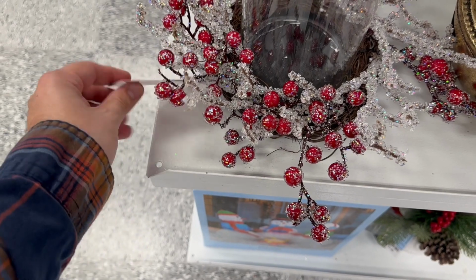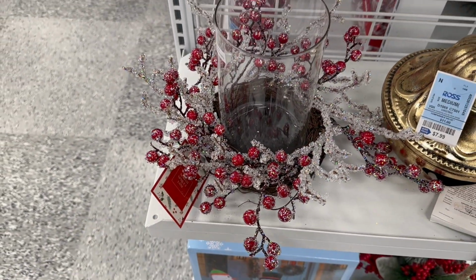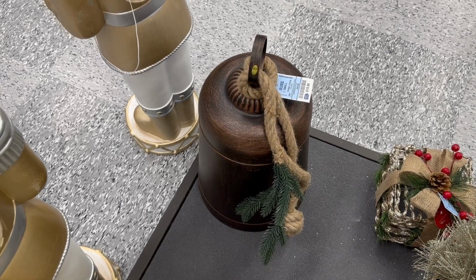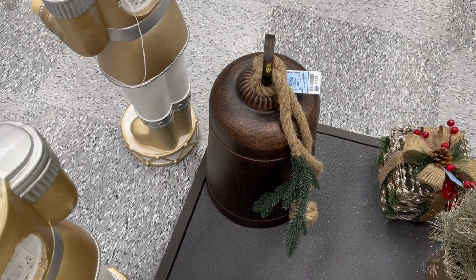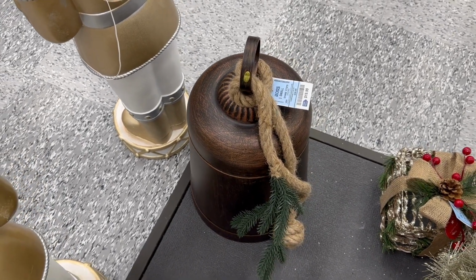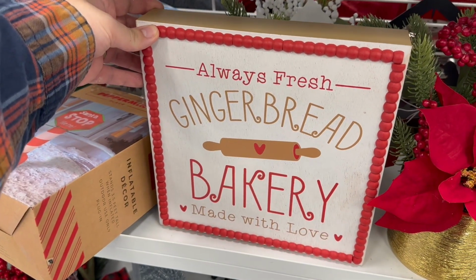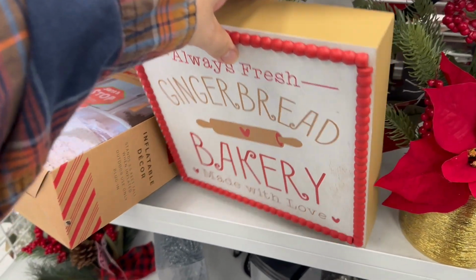I love this hurricane bowl with the frosted berries. I thought that was really nice. You could put a candle in the middle. Here is another peek of another bell. I really love the finish on this one. That copper brown tone is absolutely gorgeous. If I had the space, if I had a larger porch in my home, then I definitely would have bought a few of those.